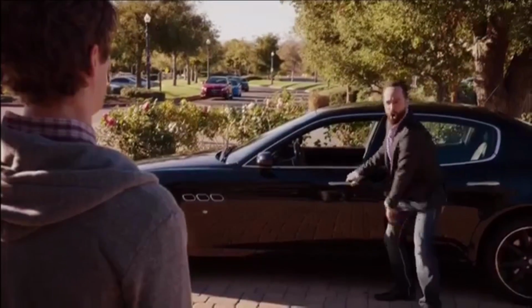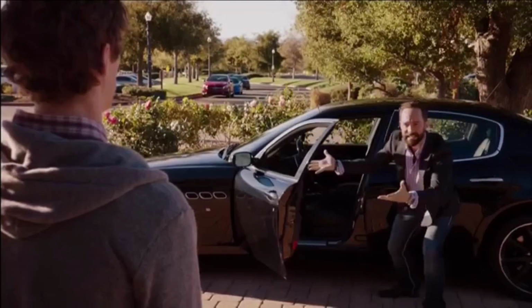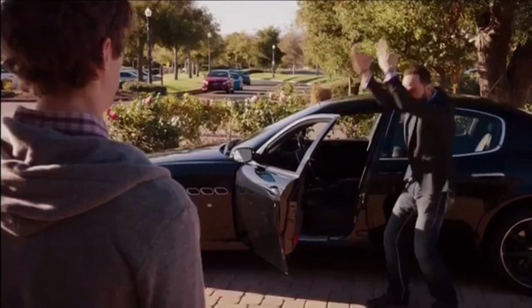Today we're gonna speak about 10 ways how to make money as a developer, because let's agree, nobody wants to be in the shoes of Russ from Silicon Valley. Car whose doors open like this. Not like this, not like this.